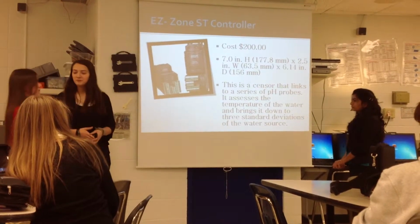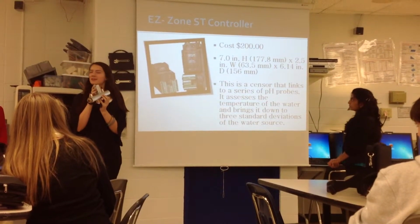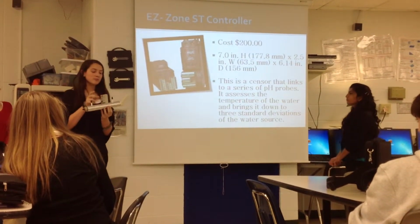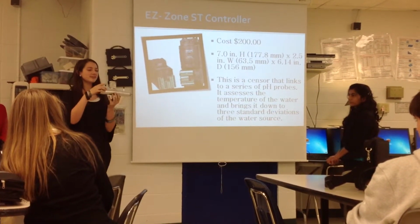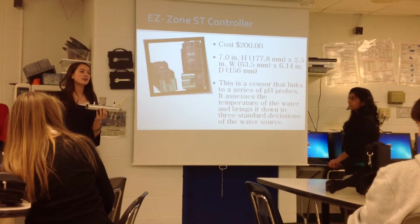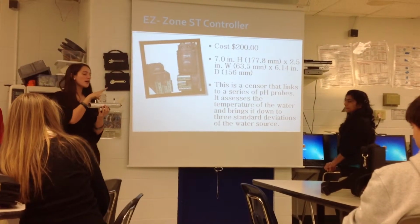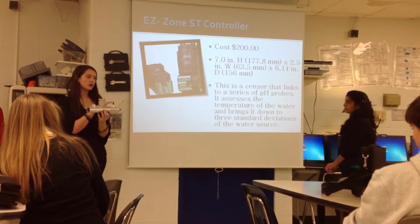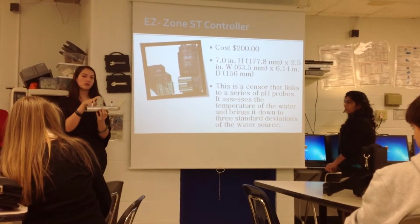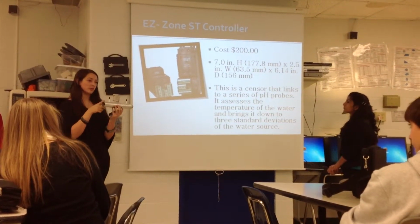Okay, so our first object in our product would be the EZ zone controller. It will be regulating the temperature from the pH probe. This one will take the temperature of the actual water that is in the river and will send that information to the EZ zone controller. And as well as this one, we'll be taking the water temperature from the inside factory water, and this controller will regulate the temperature from the inside factory to be the same as the outside factory.